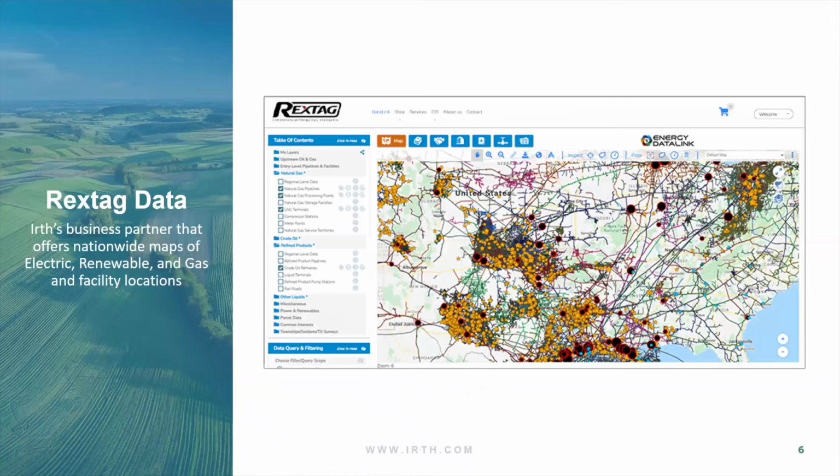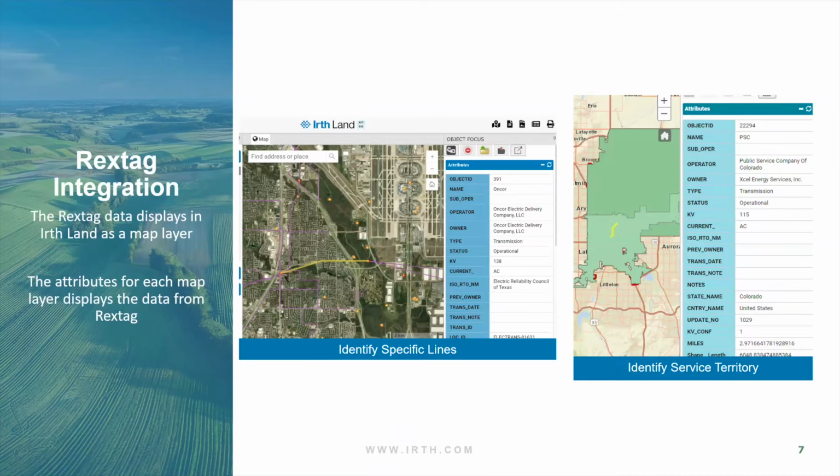Now, what does this look like in real life in terms of a real solution? This is Rextag, and this is what the Rextag data looks like. They've got data for electric, renewables, gas, and other facility locations around the United States and Canada. This is Rextag's solution as it sits by itself, and some people on the call today may use this. You may use Rextag with EarthLand. What we have done now is integrate all this data you see here into our EarthLand Management product, which is now on the screen.